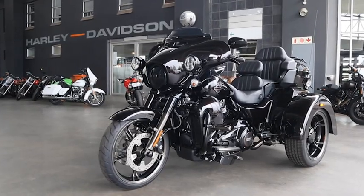We've taken it up to the next level. It's 2022 spec at the moment. It's the highest offering. It's your highest spec sound system that you can get in your Grand American Touring Tri-Glide.